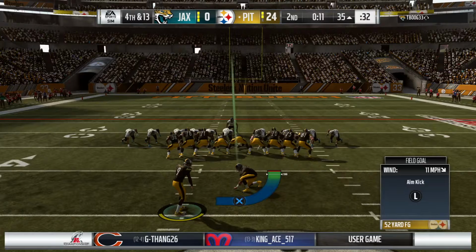So out comes a field goal team now for the 2nd time here today. This will be kicked from the 42. It's a 52-yard attempt.